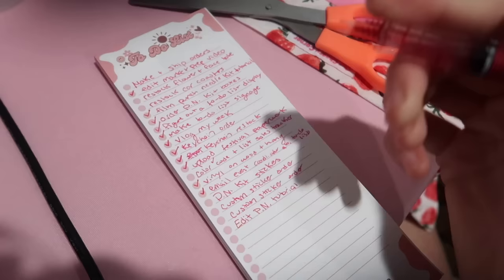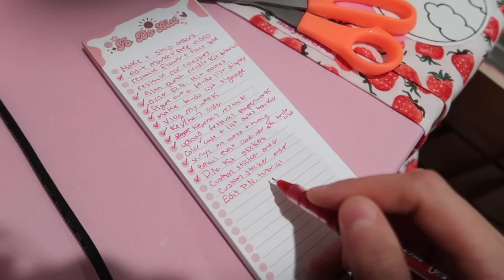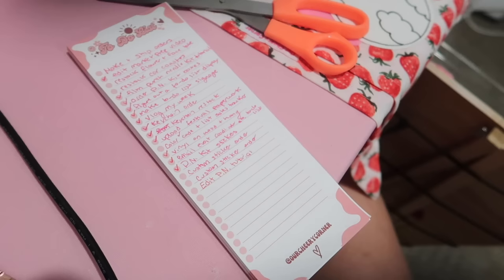Punch needle kit stickers. I did design those. I think that was just about designing them. Custom sticker order. I still need to finish these two. And then I need to edit the punch needle tutorial. I just added that to the list right now. But yeah, wow, we're really checking things off this list. Feels good. I'm gonna go edit the tutorial.